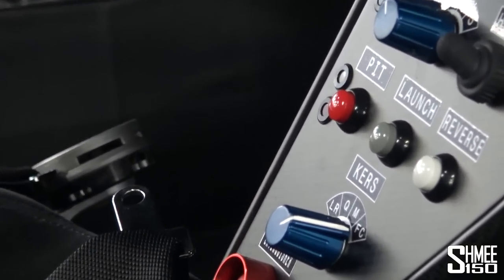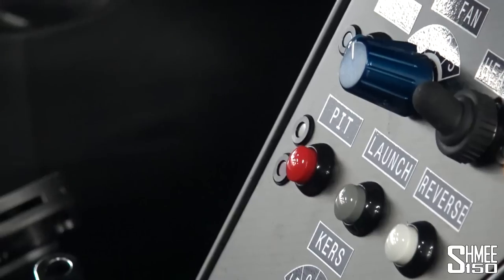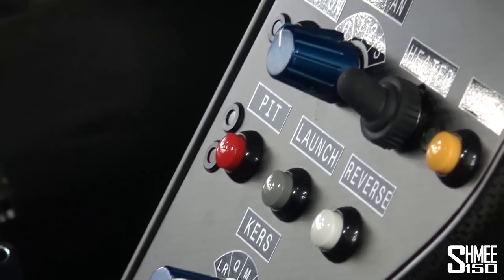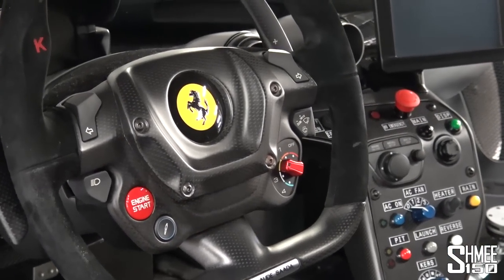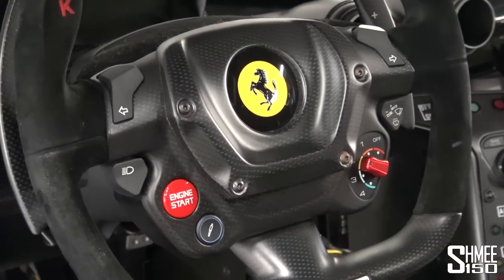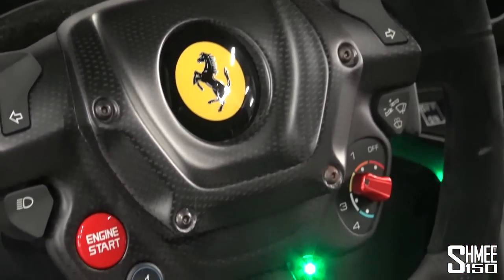Even with different KERS settings, you can see there, kinetic energy recovery system, a pit lane speed limiter, launch control and reverse. The wheel will be familiar to any Ferrari drivers out there, as it features many of the same functions. Engine start, indicators in the center.